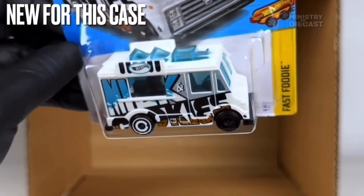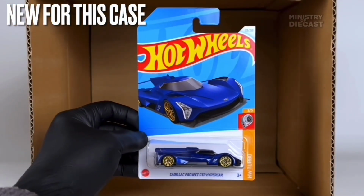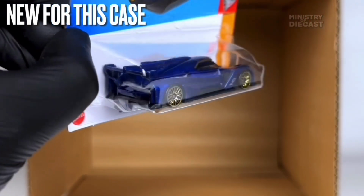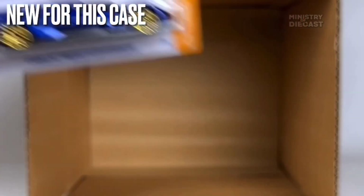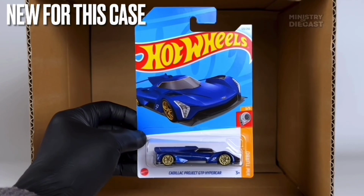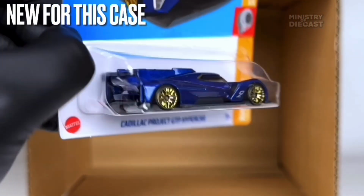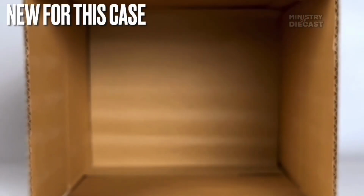I really do like the design of this thing. I think it looks very good. Next up, we have the Cadillac Project GTP Hypercar. This thing has been painted in a very interesting blue colour, which does look very unique. This thing does receive side and top temple work, and this thing is rolling on the Y Design 10-spoke wheels, which have been painted in chrome gold. Overall, I do prefer the original matte black version of this casting from earlier this year. This is a brand new casting for this year, but yeah, I do prefer the original black version, but this thing doesn't look too bad.